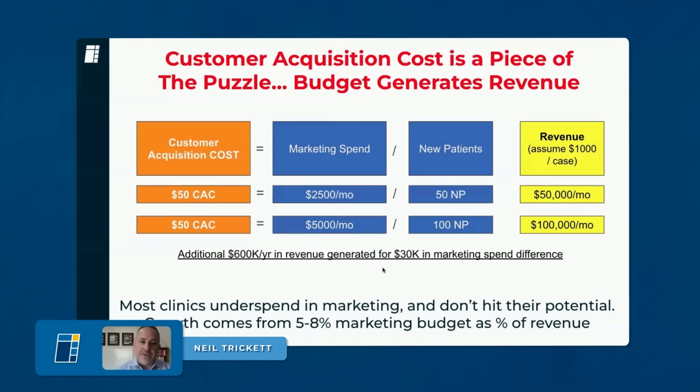And what you need to understand is, from a business practice, growth really comes when you have about 5 to 8% of your marketing budget as a percent of revenue. So for example, if you bring in 100% of revenue, you should be putting at least 5% of that towards generating more patients in the door, right? And that's your marketing. And it just depends on how aggressive you want to be.